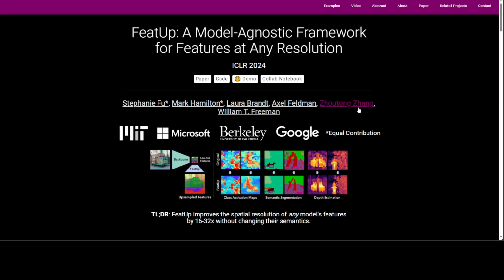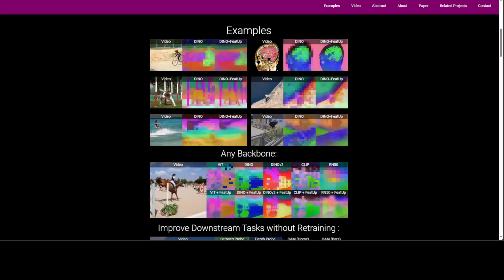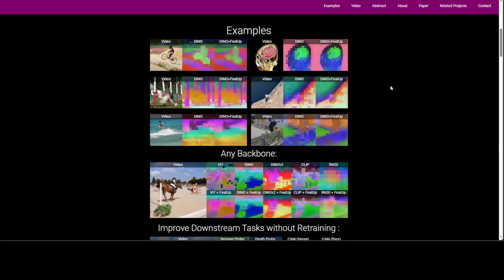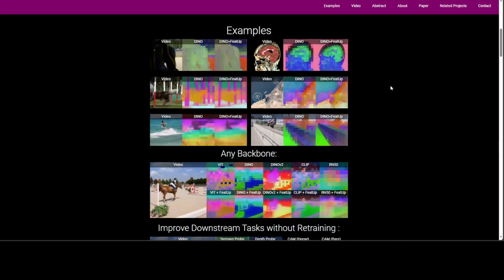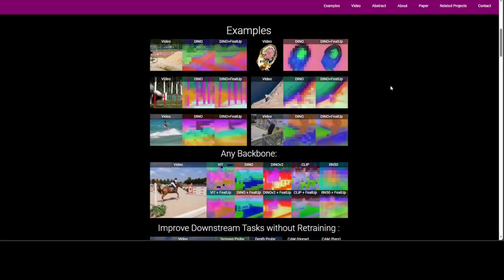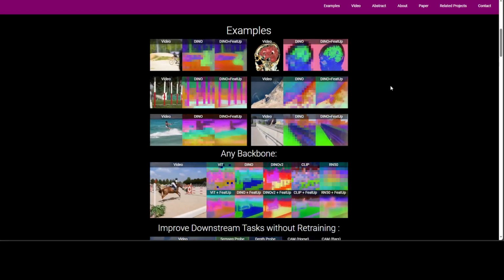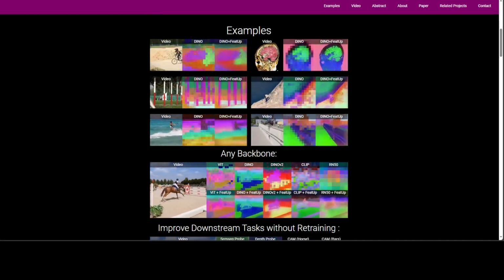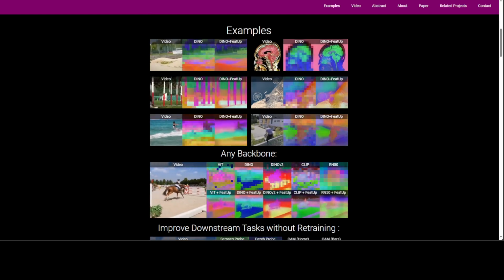Before that, look at this screen and then marvel at the examples which are happening. So this is all downstream improvement on the images without any retraining. Now, in order to understand this better, let me give you a short background.